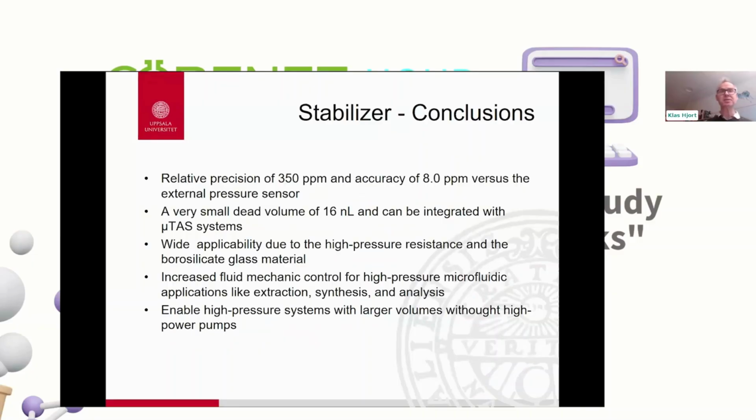Conclusions on stabilizers. You can get relative precisions down to the hundreds of ppm. Accuracies that are even better against external pressures. Here we are in a little larger dead volumes, but it's 60 nanoliters. And that can be integrated in a micro total analysis system.